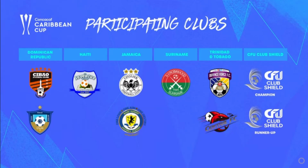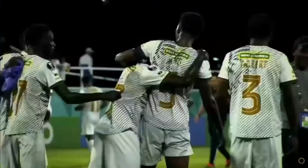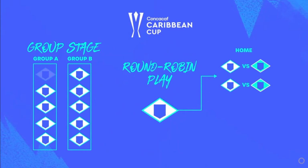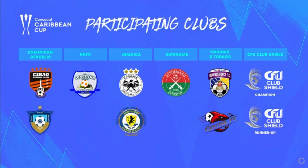So before I share with you all which group they are in and the opponents they will be facing, I will provide just a little bit of a run back on the format of the competition. This year's edition is a carbon copy of last year's one, which means this will be a group stage, then a knockout stage before we reach the final where the top two teams will qualify for the 2026 CONCACAF Champions Cup. In the group stage, we have 10 teams split into two groups of 5, and a team will play 4 matches, 2 at home and 2 away.